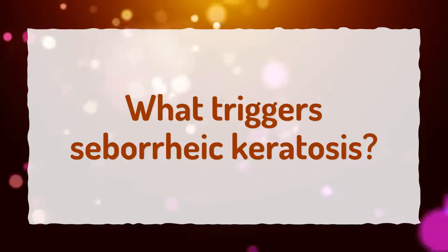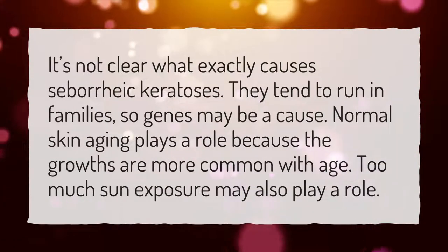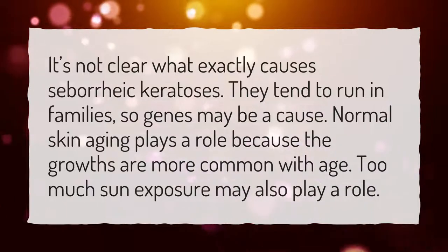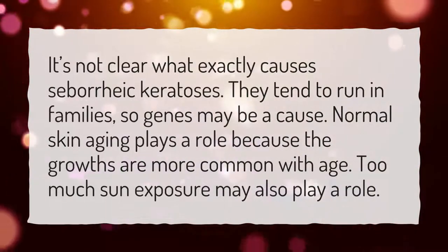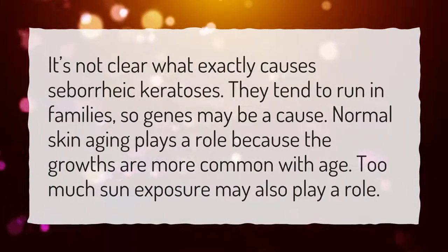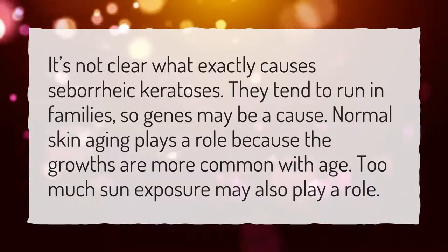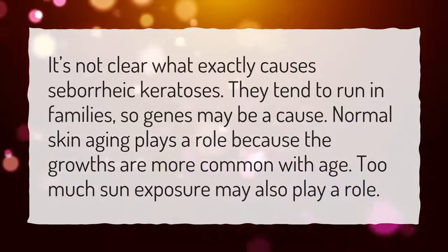What triggers seborrheic keratosis? It's not clear what exactly causes seborrheic keratoses. They tend to run in families, so genes may be a cause. Normal skin aging plays a role because the growths are more common with age. Too much sun exposure may also play a role.